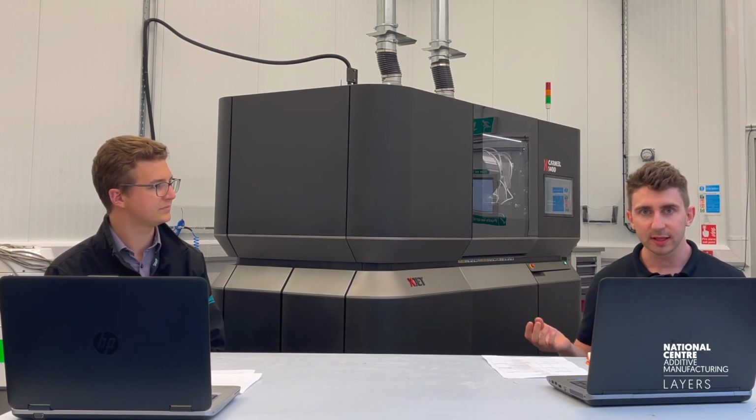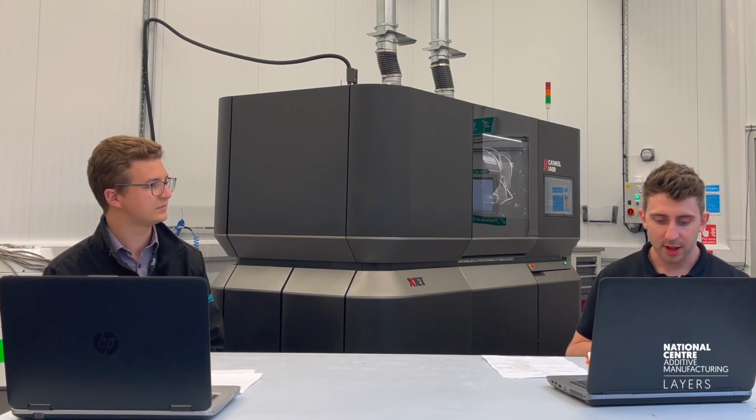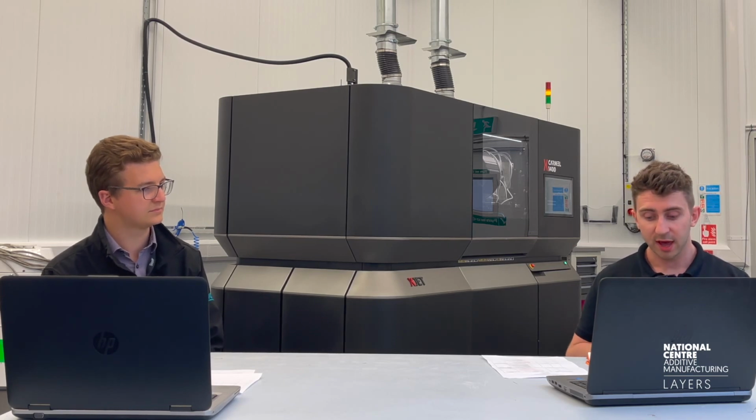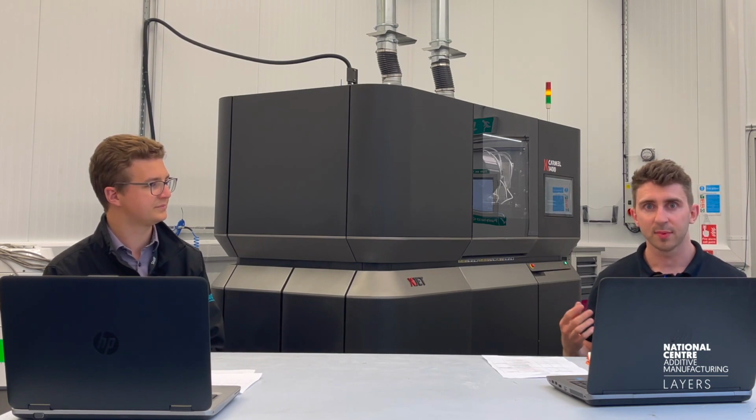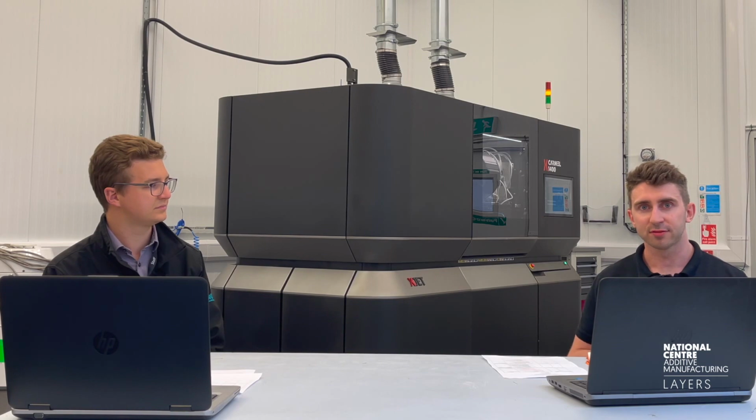One also really neat thing that Domin are looking to do is, up to 2030, they're aiming to save 1 gigaton of CO2 every year, which in today's climate of sustainability and net zero is a really good initiative.